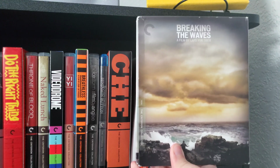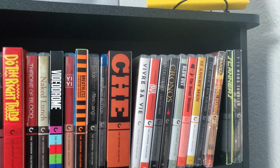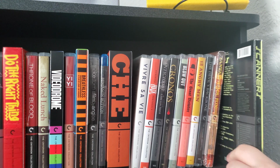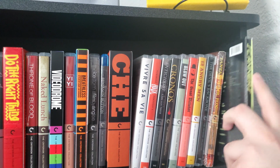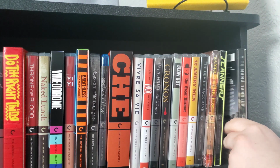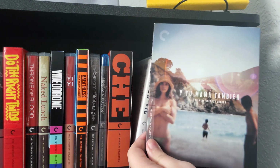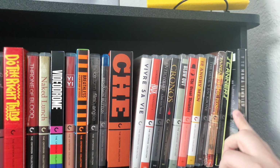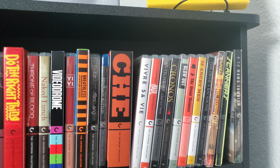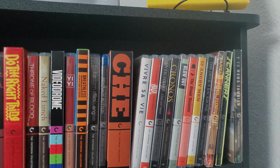705, we have Breaking the Waves, also from Lars von Trier. And then Spine 712, Scanners from David Cronenberg. And Spine 723, Y tu mamá también, from Alfonso Cuarón. Alright, that's the first shelf. I'm going to go ahead and pause the video and we'll move down to shelf number two.